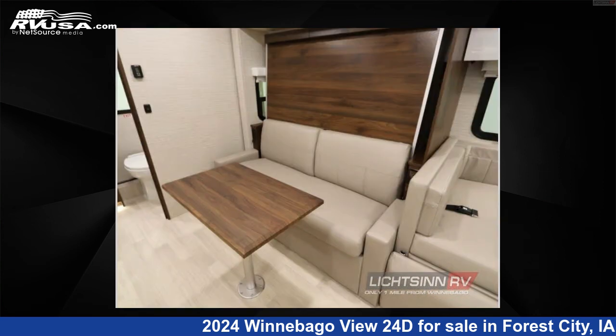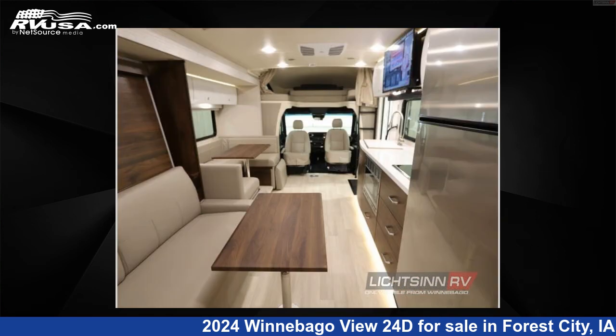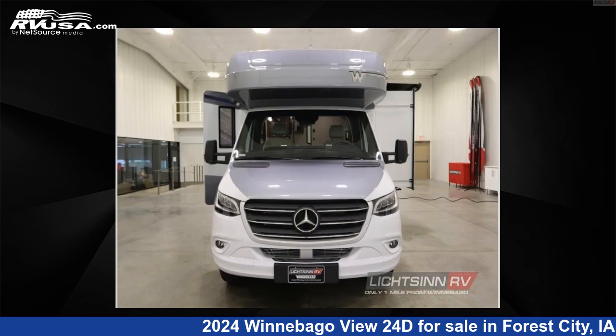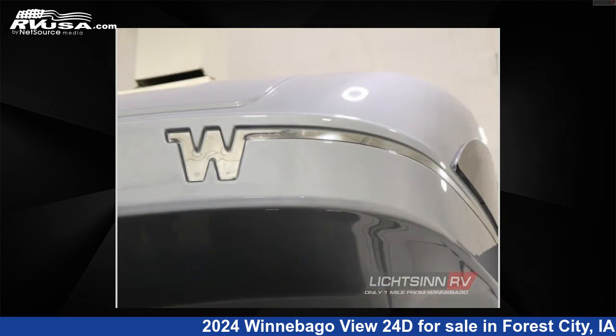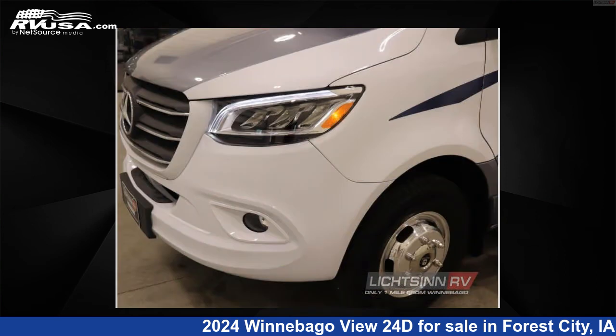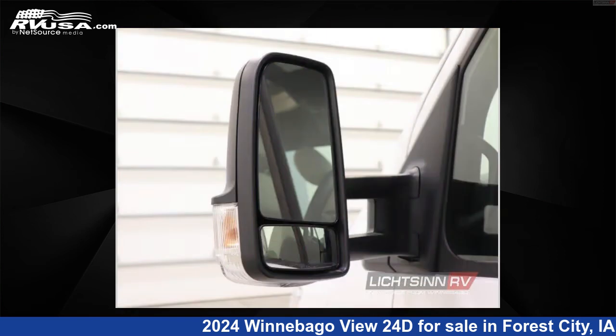This new Winnebago is 25 feet 0 inches in length and features a Harmony Beige with walnut high-gloss Tecnoform interior, sleeps 6, slideout, and 33 gallons fresh water capacity. The floor plan layout of this Class C features bunk over cab, front entertainment, Murphy bed, rear bath, rear bedroom, U-shaped dinette. This 2024 Winnebago View 24D is built on a Mercedes Benz VS30 Sprinter chassis.